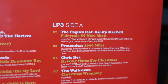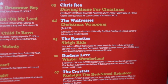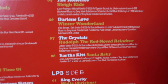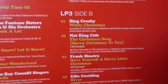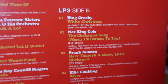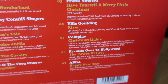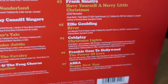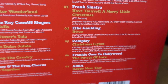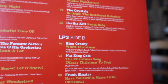LP3, you've got the Pogues, which is nice to see. You've got the Pretenders on here, Chris Rea, the Waitresses, the Ronettes, Darlene Love. Oh, both their songs are on here. Okay, the Crystals and Eartha Kitt. So that's another 8 tracks there. And then on LP3 side B, you have Bing Crosby, Nat King Cole, Frank Sinatra, Ellie Goulding, Coldplay, Frankie Goes to Hollywood, and ABBA once again close out this version of the album with Happy New Year. So that's 7, so that's another 15. So in total then, we have 46 tracks. So out of the 69 tracks you saw on the CD, you have 46 of them here.